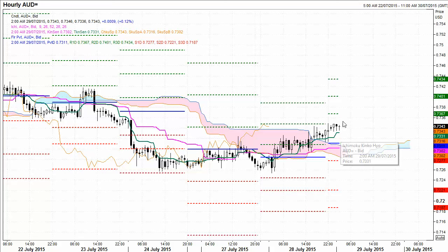Watching the Tenkan-sen trading at 73.31 to hold as support. And if we do see strong buying coming in here, a test to the first resistance level in terms of pivot point, 73.67, may be on the cards. Any selling down through the Tenkan-sen could see the middle pivot point level 73.11, and just below there the top of the cloud, 73.06, hold as strong support.